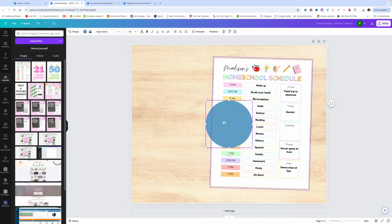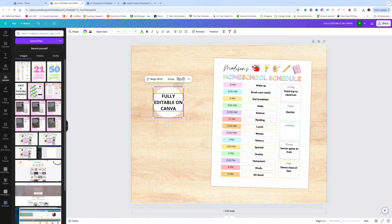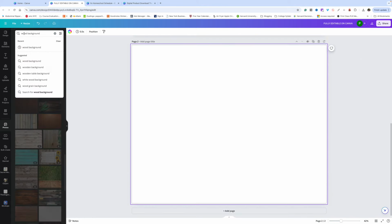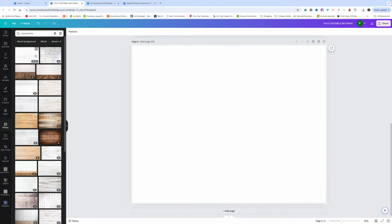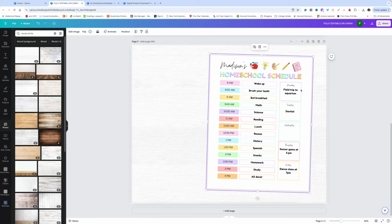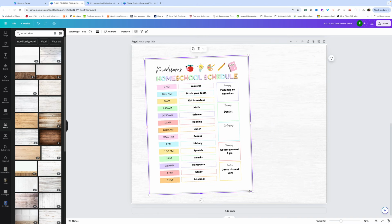Now let's add some text. Like it's an editable schedule. Fully editable on Canva. Let's add another one that says instant download. Of course, we're going to need more than just one listing photo, so let's add another page. I'm going to use a white wood background this time. Set the image as background. Now I'm just going to copy and paste the schedule onto this page. And on this page, I'm going to tell customers what they can edit on this.